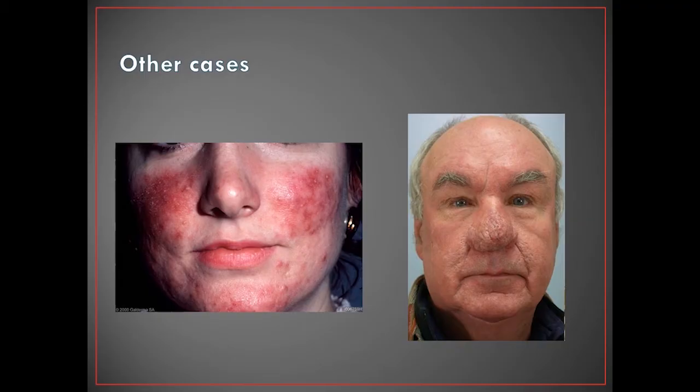Look at the patient on your left side. You may think this patient has acne. She has redness, she has papules, she has some pustules on her face. However, this is not acne. How do I differentiate between a case of rosacea with papules and pustules and a case with acne?